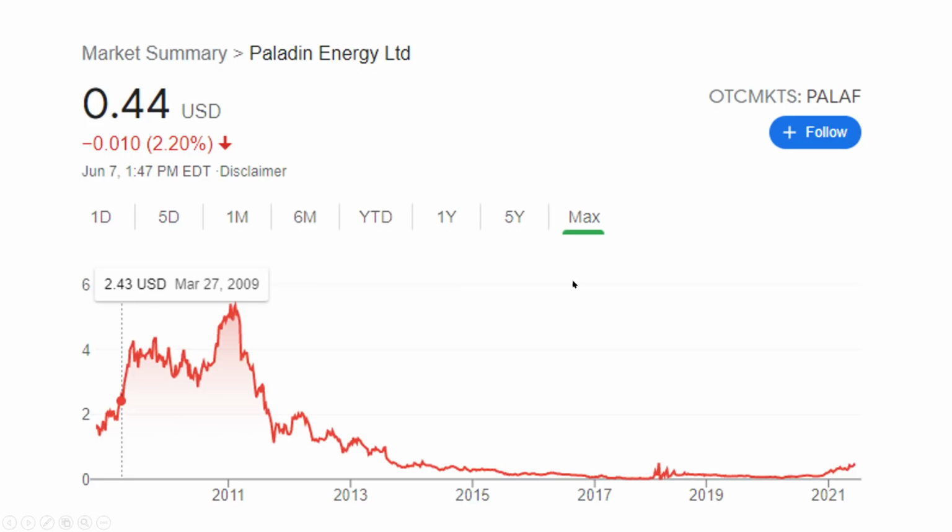Paladin Energy, I didn't draw the line in here. Going across all the way, and it's about to break this bottom pattern. So this one looks good too. PALAF.